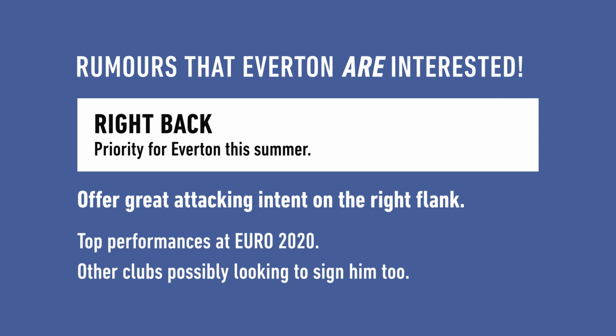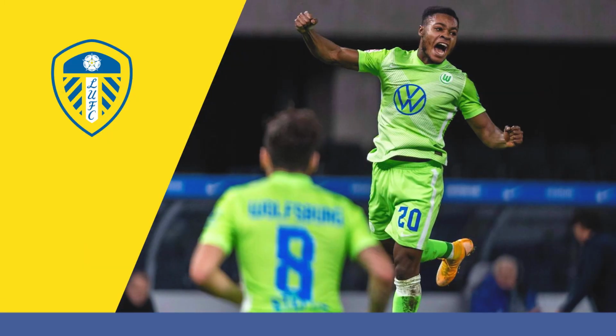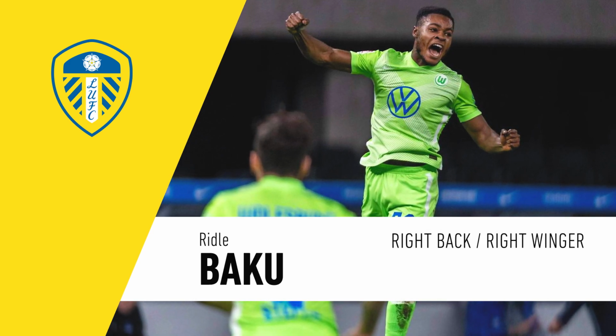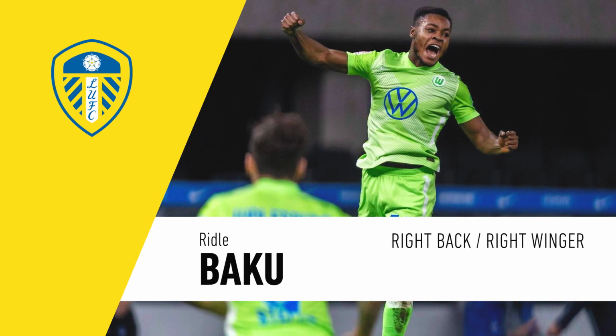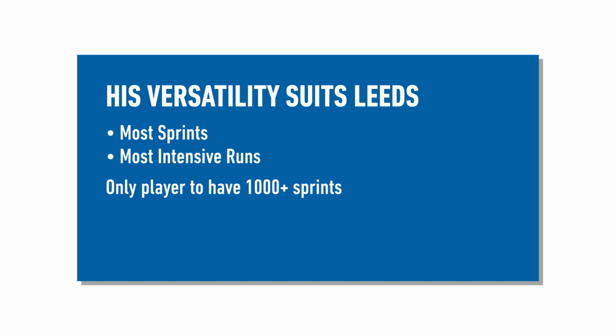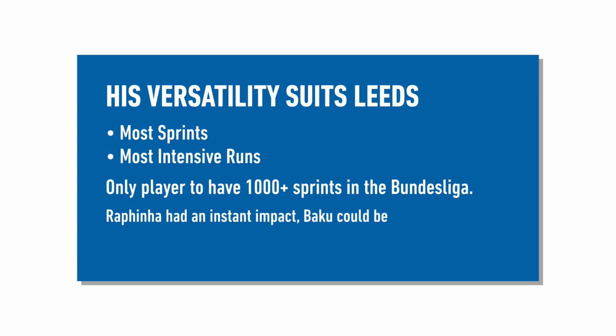At Leeds United, I wanted to recommend a player who would suit their high energy style of play, so a player like Baku would suit them perfectly. For Wolfsburg, he's played at right wing and right back, so he's versatile in that sense, and the reason why he would suit them perfectly is due to the fact he had the most sprints and intensive runs in the Bundesliga last season. He was in fact the only player to have 1,000 or more sprints in the Bundesliga, 1,061. You saw last season Raphinha joined the club and made an instant impact. I think Baku could be the same. This Leeds team is filled with players that work for the team in all departments.